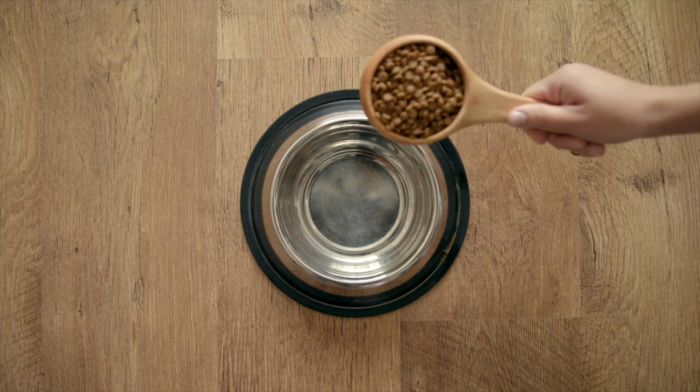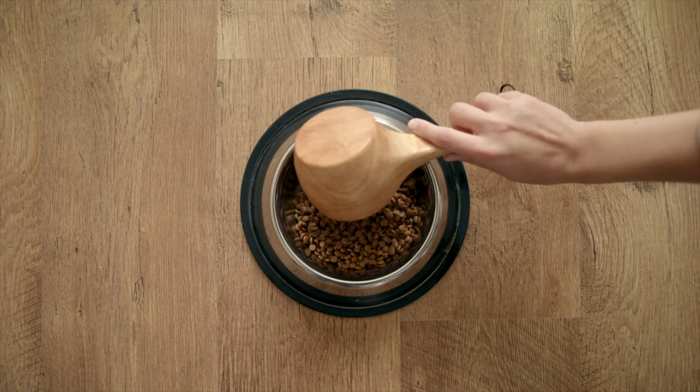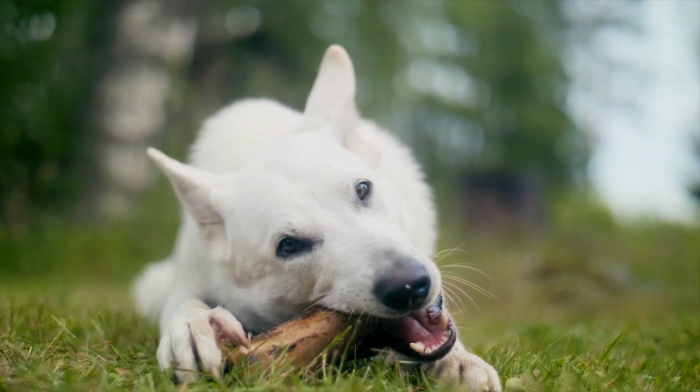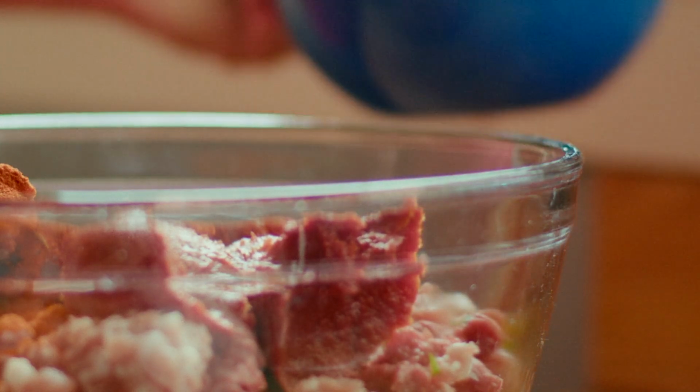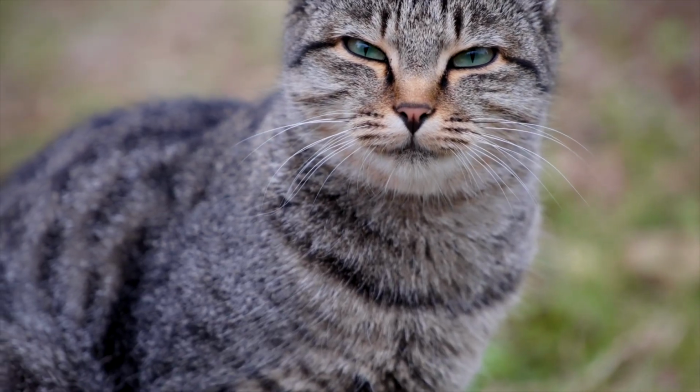Let's say you're selling premium pet food to the US. Who is going to buy it? How many potential customers have pets? How many have enough money to spend on premium pet food? And where do they live?